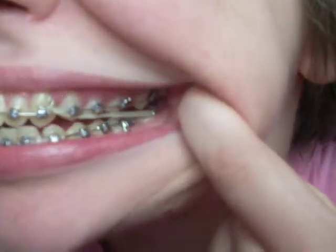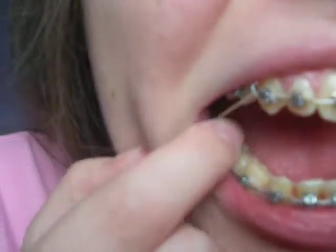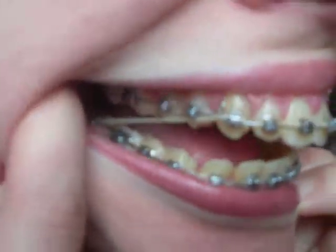Well, I'm sure you're all dying to see what my teeth look like now. So this is the best I can do for a close-up. Hard to film the back teeth, actually. So you can see they're all straightening out quite well.